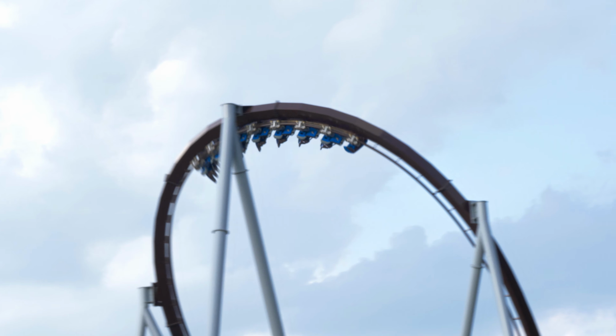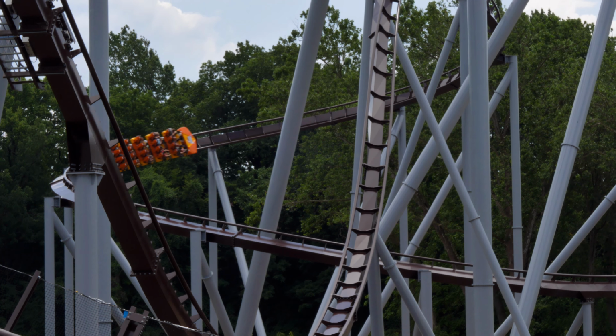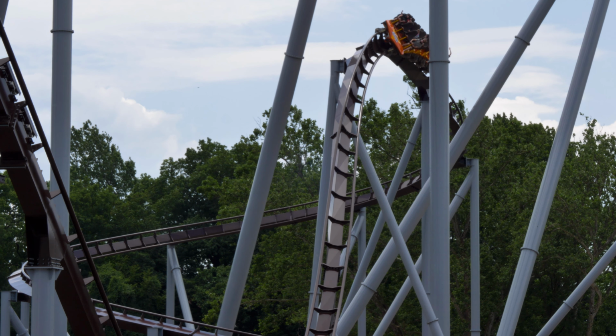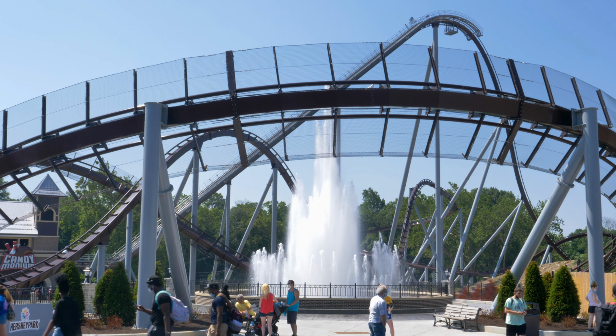The reason why I have Candymonium on this list is simple: the airtime. The first drop and the first airtime hill are some of the best moments of airtime I've experienced on a B&M. The layout is also fresh enough to keep this concept new and exciting. The banked airtime hill is a neat moment, and we can't forget how cool this coaster looks when it interacts with the giant Hershey fountain.